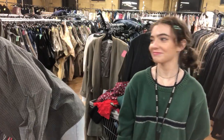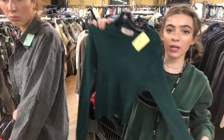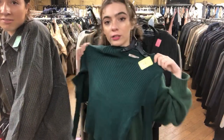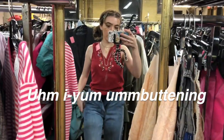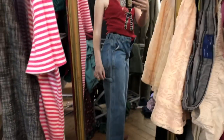Oh, yes. This thing I found in the little kids aisle. It is $1.99, and I think it would fit me perfectly. I don't even think I need to try it on. Like, look at it. It's so cute, and we all know green is my favorite color. I'm unbuttoning it right now. But I think these are so cute. Good job, Chloe.